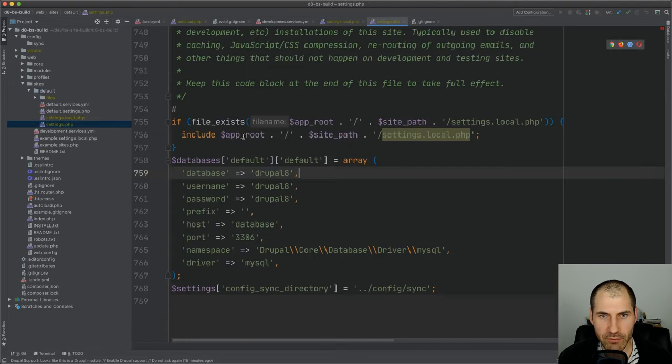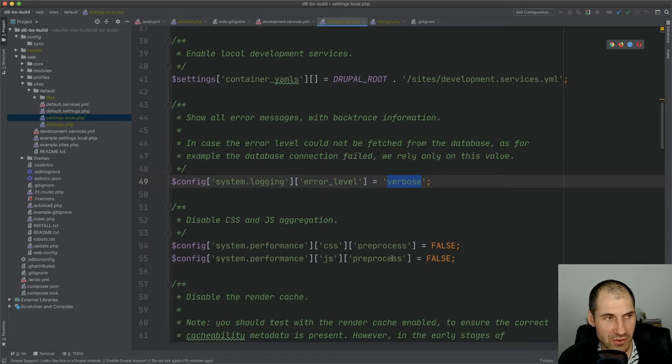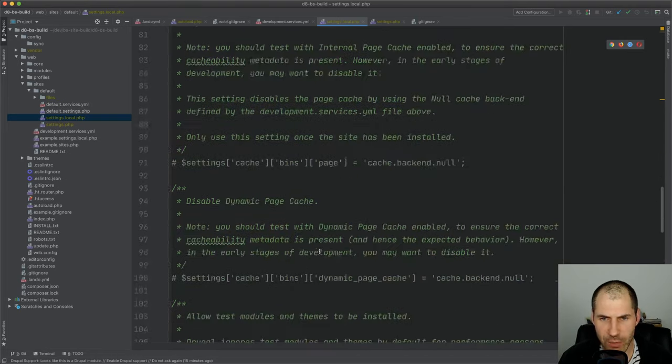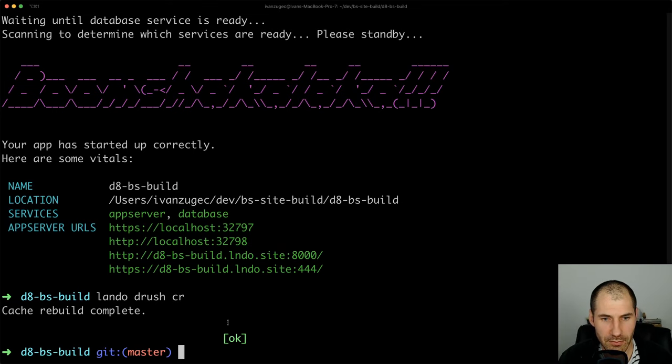going to happen is here, you're going to see settings.local get picked up. That gets chucked in. Then this settings file gets used. So automatically, error level is verbose. So it's nice and it tells us the error level so we don't get a white screen of death or just those stupid messages saying error occurred. Not that useful. And then we also turn off CSS and JavaScript aggregation. You can do a whole bunch of other things, but one thing I do like is it also skips permission hardening, because I think that's what sets the default to read only, which is very annoying. All right, cool. So cache cleared.